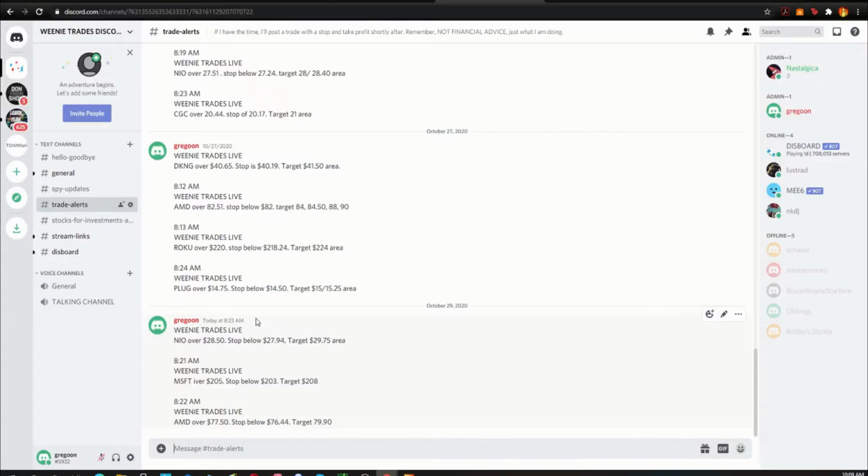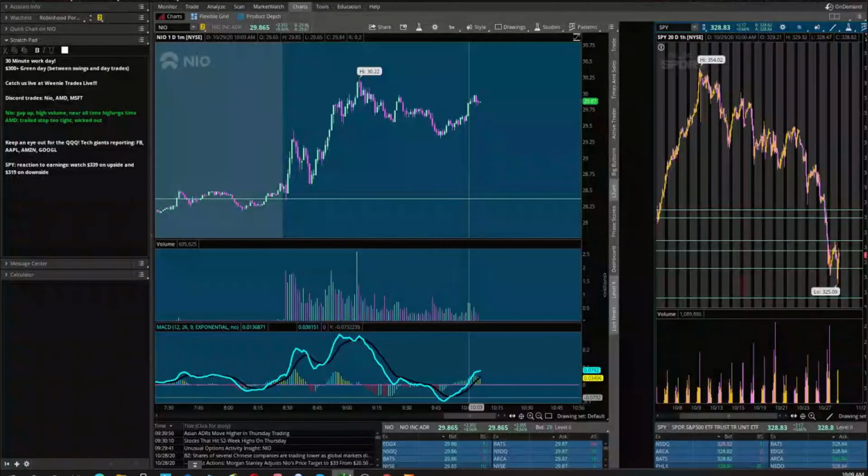Each morning, I post the trades of the best setups for the day, and these are the three trades that I came up with this morning. NEO over 28.50, stop below 27.94, target the 29.75 area. And then we also said Microsoft over 205. That was kind of a dud. We didn't take that trade because we took NEO and AMD. Those set up nice and early in the morning, and we just made our money and ran.